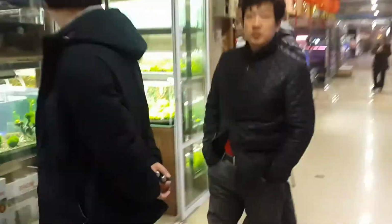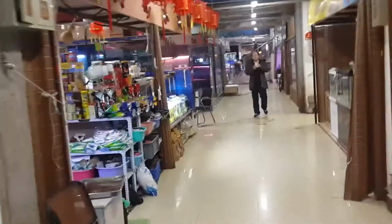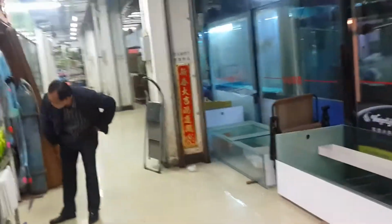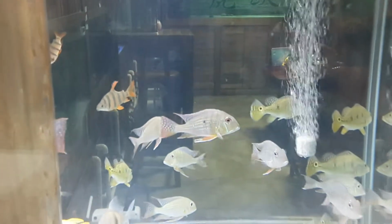Okay, this lady is where I'm about to get food, but we're going to do that last because it's frozen. I don't want it to melt. These people don't have anything interesting at all anymore. They used to have some interesting stuff, but no. Got all the monster fish. Man, these geophagus tempt me every time. They're pretty good looking.